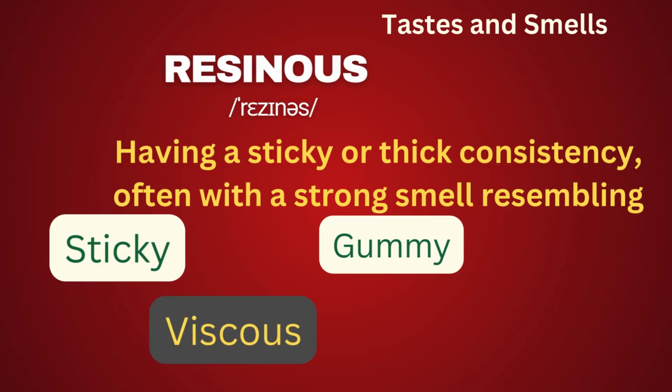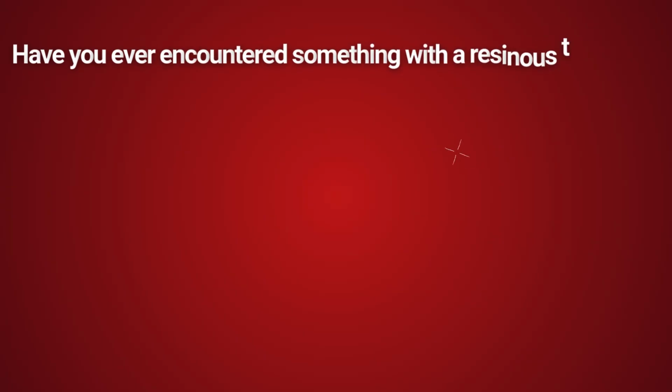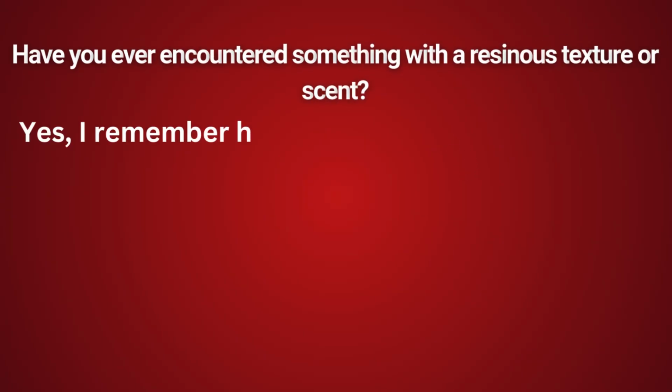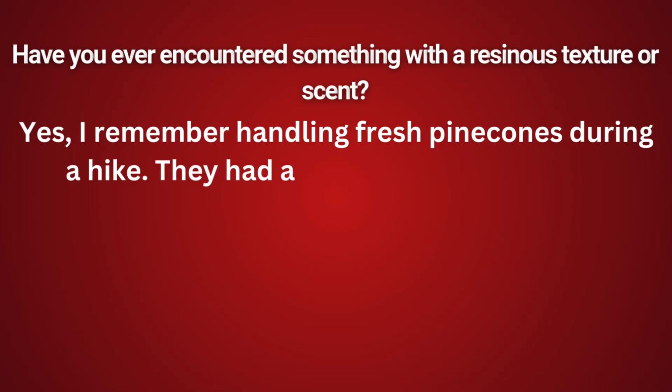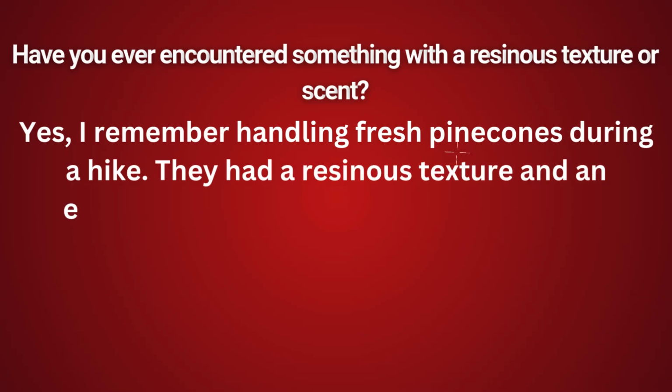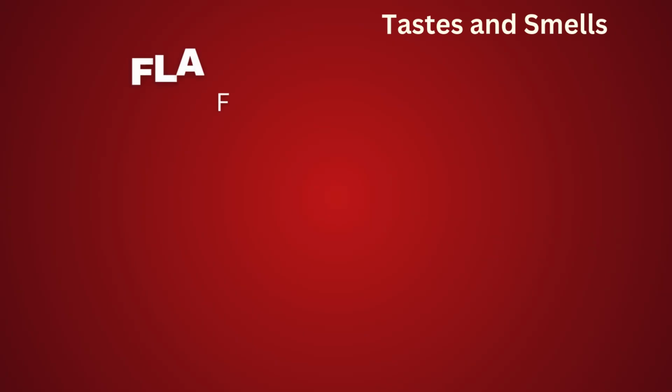Resinous. Having a sticky or thick consistency, often with a strong smell resembling resin. Sticky. Gummy. Viscous. Pitchy. Have you ever encountered something with a resinous texture or scent? Yes, I remember handling fresh pine cones during a hike. They had a resinous texture and an earthy, woody scent that felt very natural.